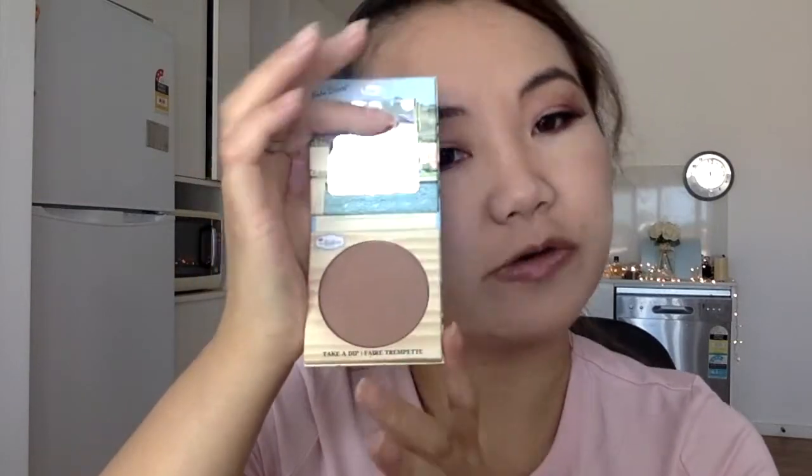The blush that contours my nose, this one is from theBalm. The color is called, let's see, Balm Desert. That's a very cool toned bronzer, and I like it to contour my nose.